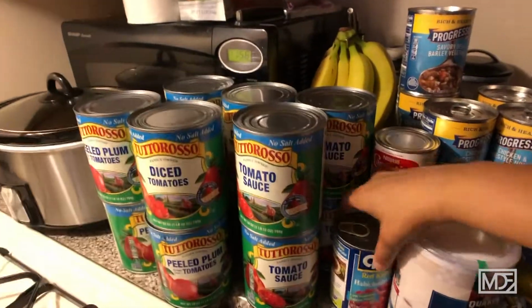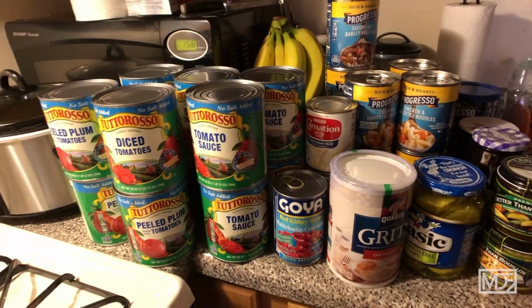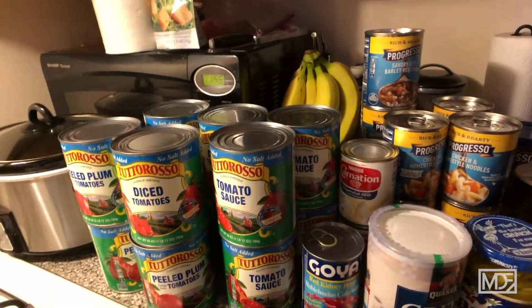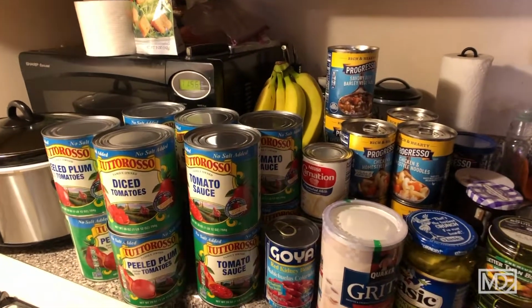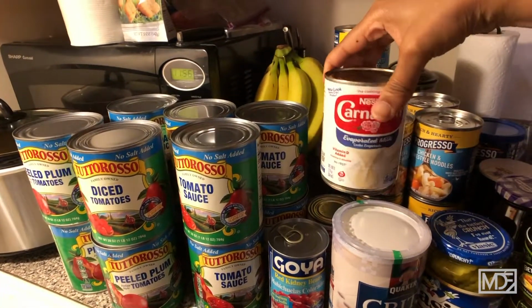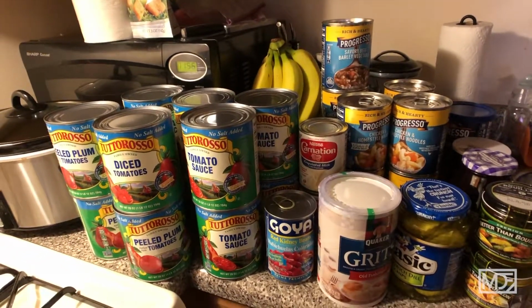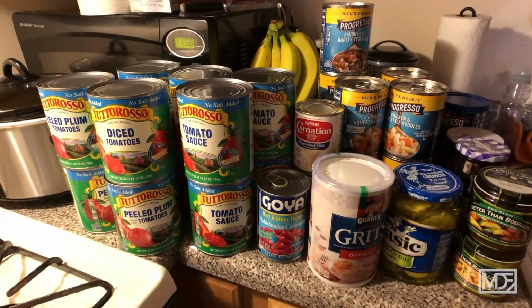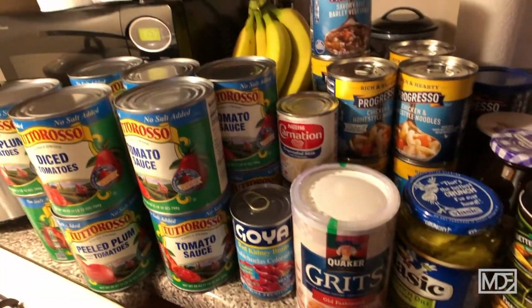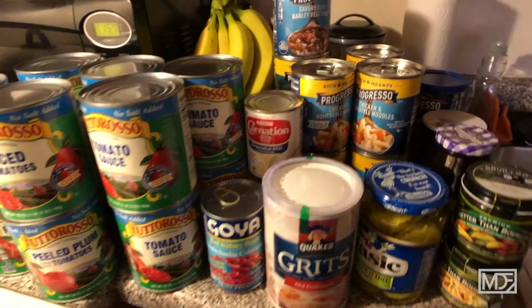I picked up a can of red kidney beans. I just like to keep a can of the ready beans on hand in case of anything, because I'm being lazy, don't feel like dealing with dried beans. I think those were 99 cents if I remember correctly. The Carnation evaporated milk was on sale, I believe, for about $1.30 per can, which is pretty good. Picked up some old-fashioned grits because that's something I like. Good old southern breakfast foods.